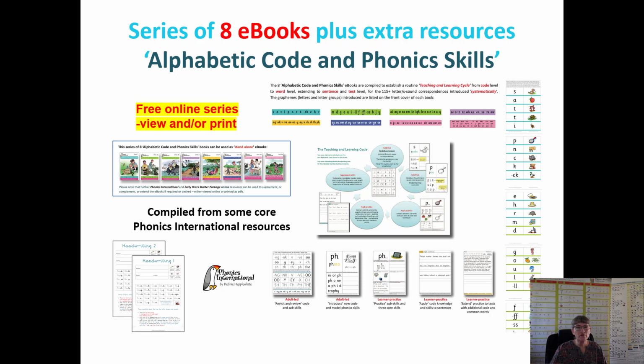And then there's a series of 8 eBooks, which consists of, again, some Phonics International material, which I've compiled together to make it easier to use as a pick up and go series. And we've provided this as a free body of work, which might be particularly helpful for tutors or parents at home.